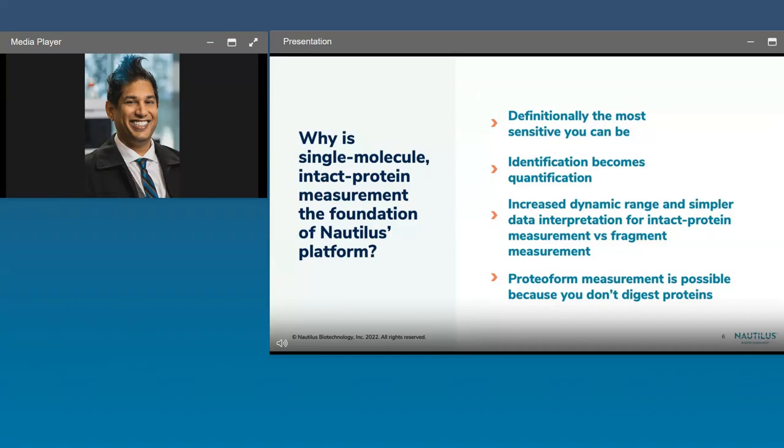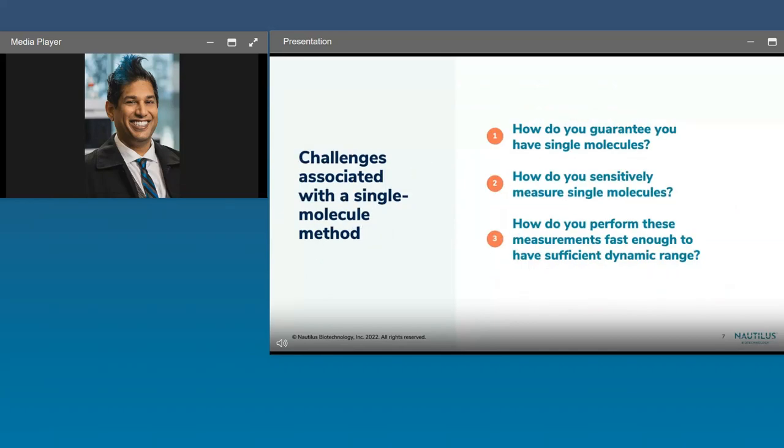Now, there are some substantial challenges in building a single molecule-based protein analysis platform. First, how do you guarantee that you're actually looking at single molecules? Second, one needs to have a technique that is actually sensitive enough to measure each individual molecule. And then lastly, it needs to not only be a sensitive technique, it also needs to be incredibly fast so that you can measure a large number of molecules to achieve the dynamic range necessary to profile the entirety of the proteome.